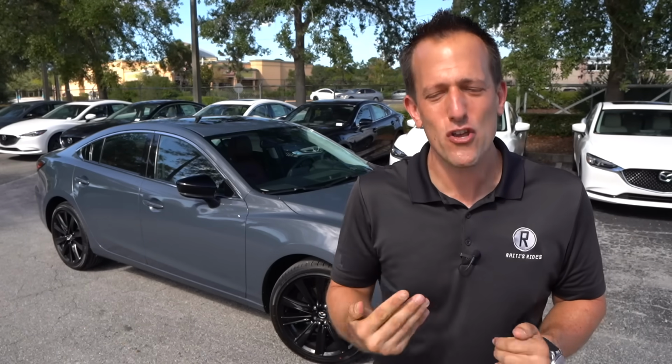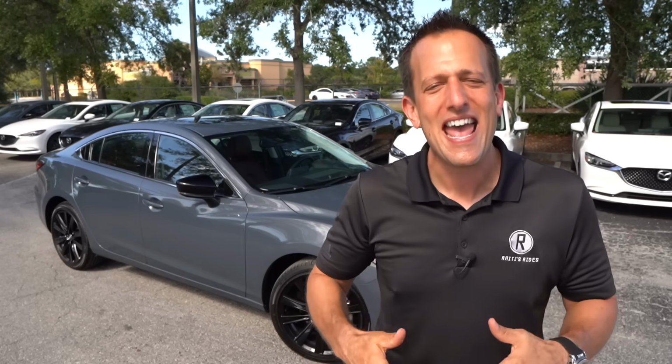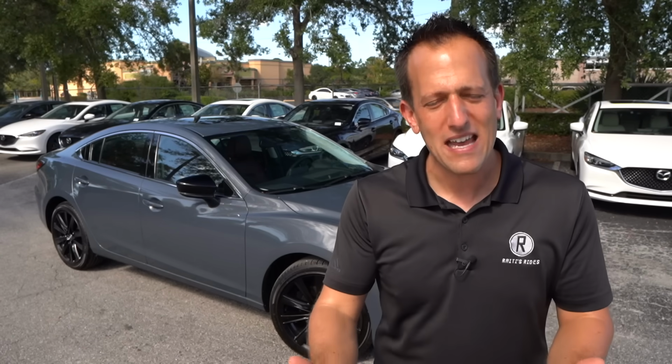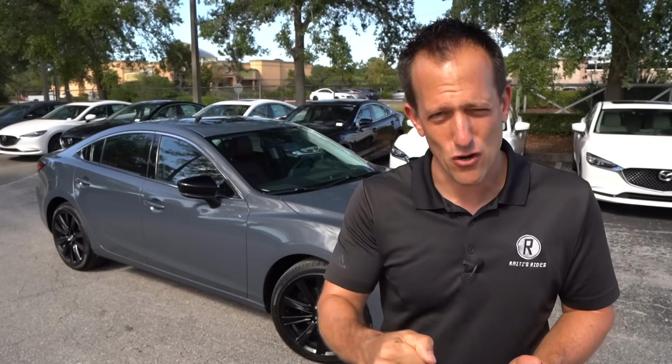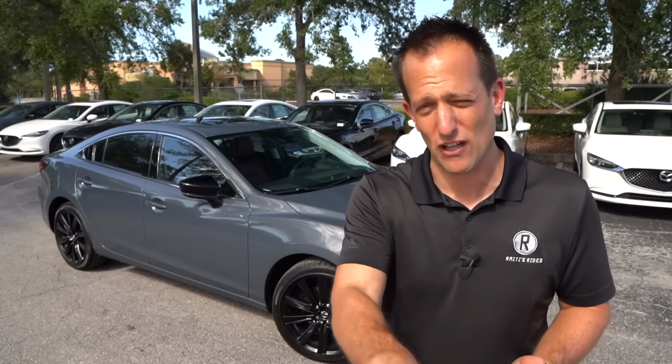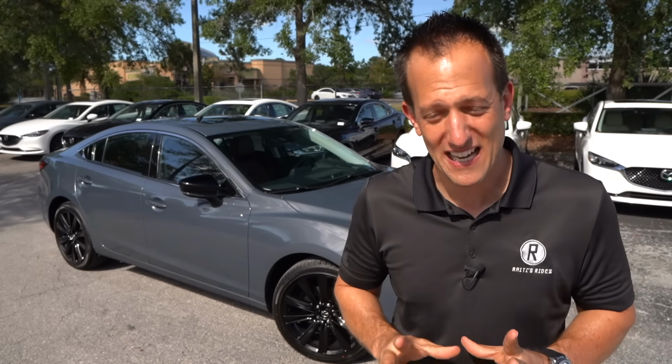But I also want to show you what makes it unique. What are some of those updates? What are some of those changes? And also why, when you're looking for that midsize, you want to add the Mazda 6 to your list to go and test drive. So let's go ahead, let's dive into this poly metal gray metallic Carbon Edition Mazda 6 and see why I would park it in my garage.